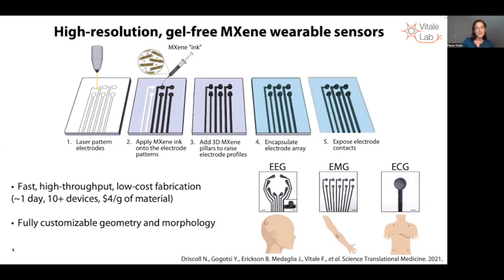Now, for application in non-invasive brain recordings, or EEG, where there's hair between the scalp and the electrodes, we slightly modified the device design to add three-dimensional mini pillars on the contact sides and overcome the hair barrier. And so this process, in addition to being significantly faster than microfabrication, is low cost and highly scalable, because it can be conducted in any laboratory setting without specialized equipment. It's really versatile, because we can fully customize the device geometry and design for any specific application.